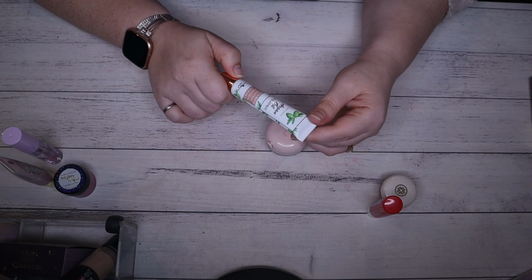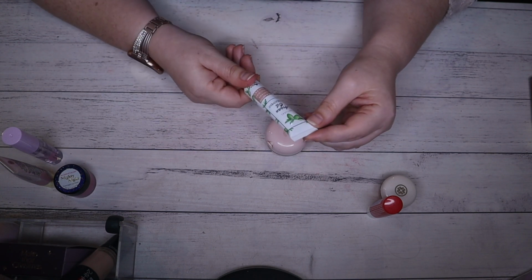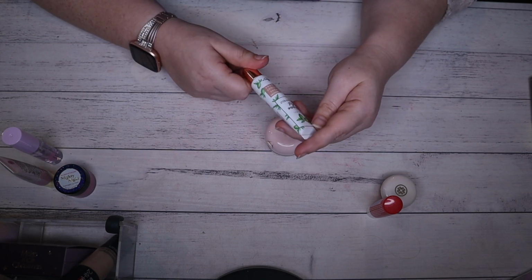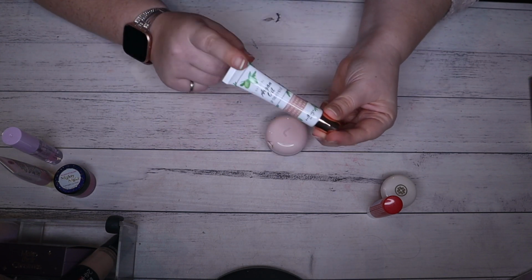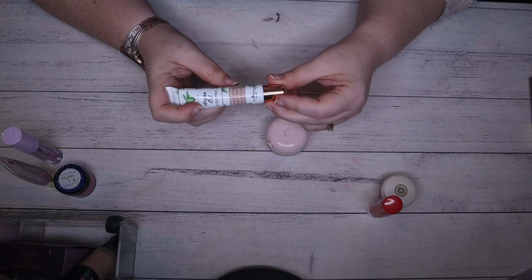This next one here I got in a Lumi box, I think it was, and it is the Natural Argan Oil Lip Treatment. It's for hydrate and restore brighten conditions, and it's got vitamin E and C in it. Again, I do not reach for this one, so I'm going to declutter this one too. It is nice, but I've got things that I like a lot more.